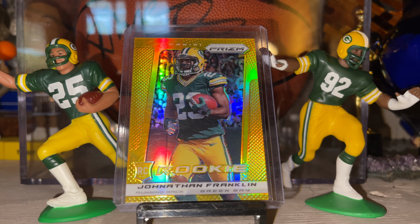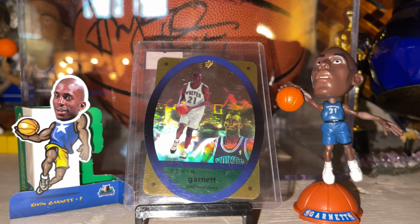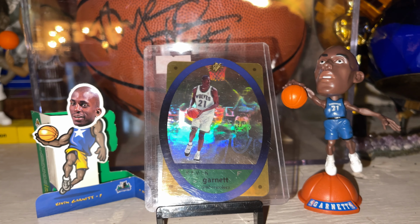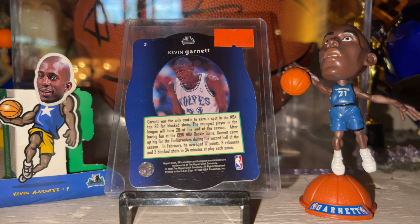I got the SPx Gold. This is kind of an XRC of KG, so one of those cards that is a parallel for a buck. Again, I mean, that's a no-brainer. That's a $10 card. A lot of these were phenomenal steals, really. The prices were too low in my estimation.